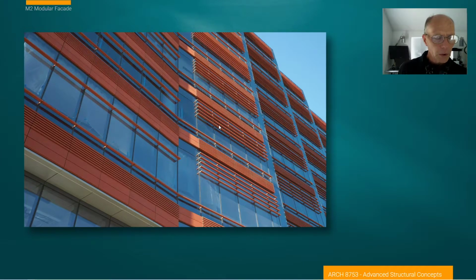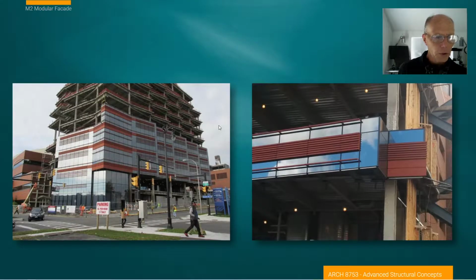And one of the neat things about this project is this is a modular cassette system. So you can see here in the illustration of this going up, we have a bunch of different modules combined to create a very interesting and unique facade. So we have baguette systems, we have solid tiles, and we have full panel glazing systems. And they come together, and you can see this is a harness over here to lift this module into place.